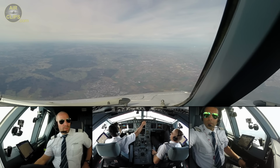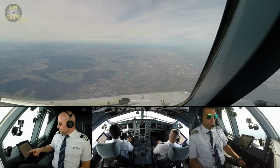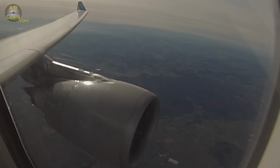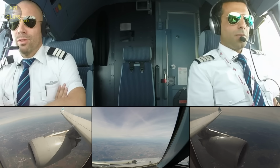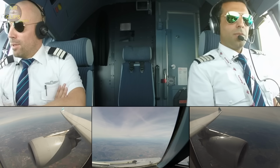426 Delta, descend flight level 160. 142, climb flight level 200.